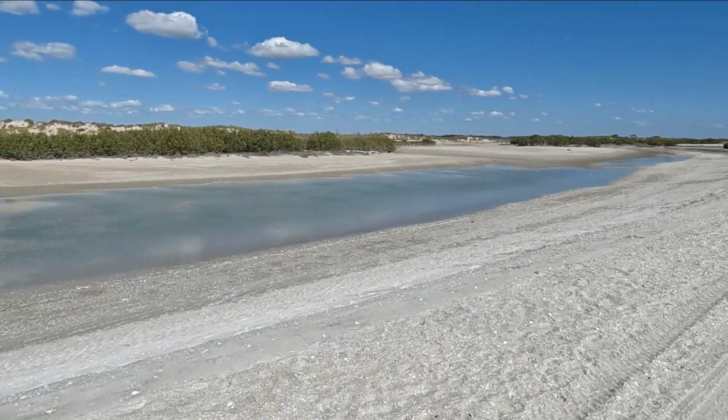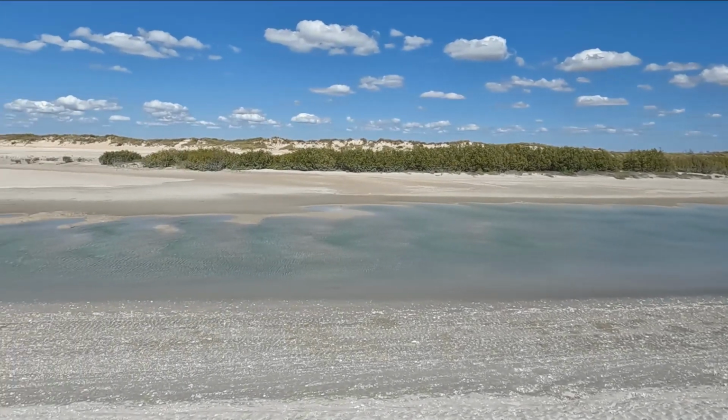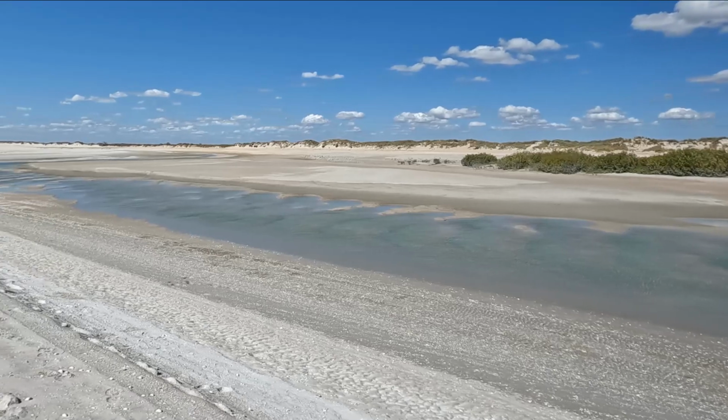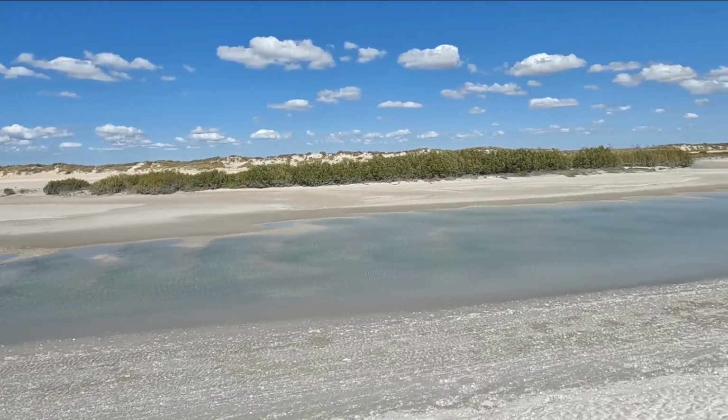So yeah, this is it, the tide's out at the moment. You can definitely see that, but it does fill up and they do come down here and fish it. So I thought we'd just go for a bit of a drive, but we did have a look.